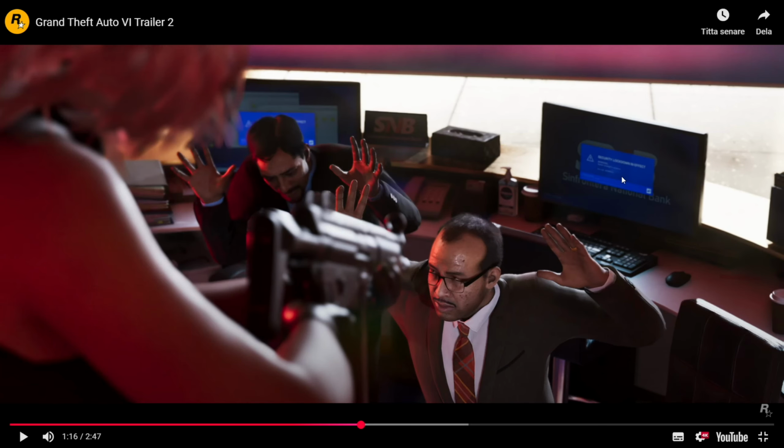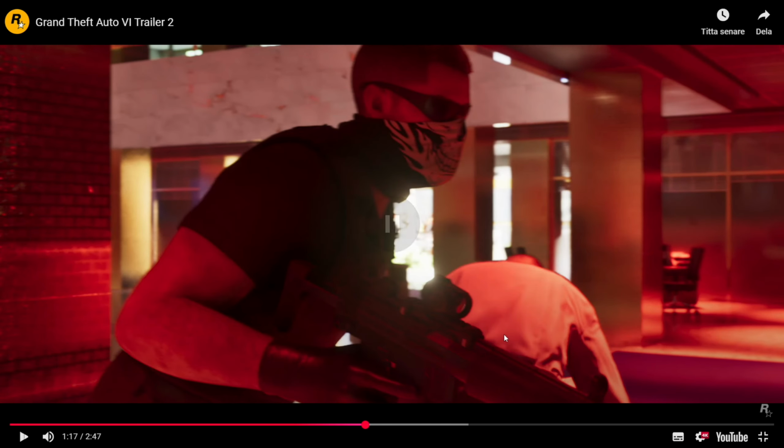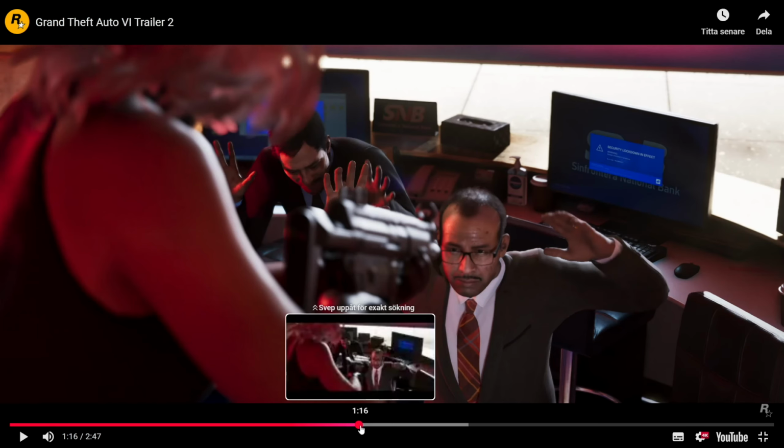Let's see what it says here. We're actually robbing a bank, SMB bank. Got the manager right here, maybe. And then there's some MP5s at least I can see.